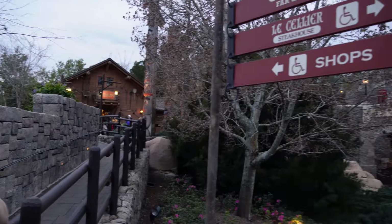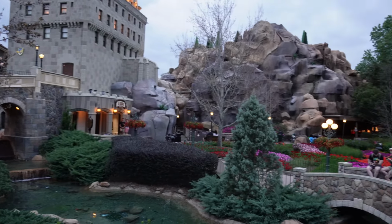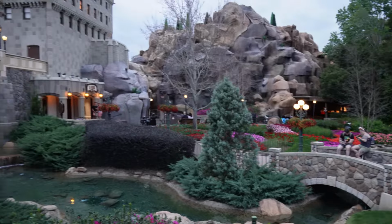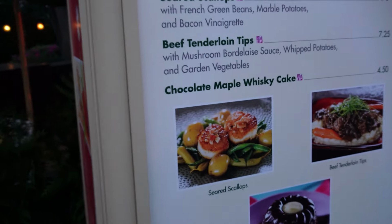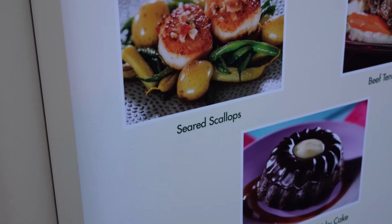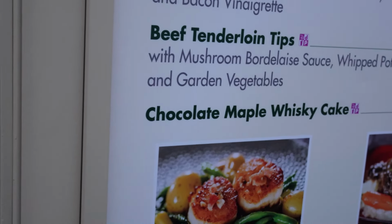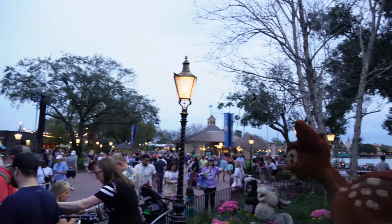Canada finally does not have scaffolding all over the entire country over here, and it looks beautiful. Consistently, these flowers over here by the water. So this is the Northern Bloom booth over by Canada. They have these seared scallops, they have beef tenderloin tips, and then a chocolate maple whiskey cake there. And I think we're okay for now on this. This line is really long. So that is the line for Northern Bloom, which is pretty incredibly long.